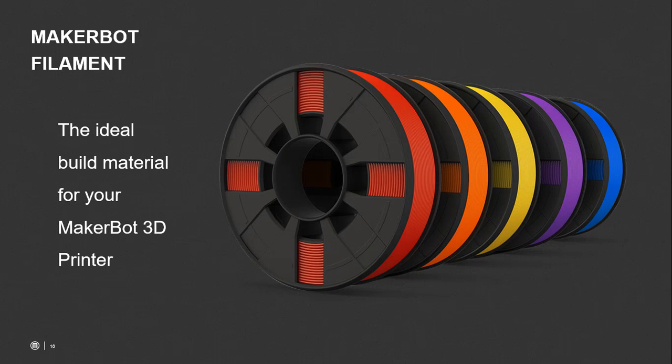This is the filament which MakerBot uses. This filament is available in 1 kilogram or 3 kilograms, and it comes in different colors. So you could choose what type of color you want to use as your material for printing your 3D model. This is the filament for the MakerBot Replicator 3D printer series.